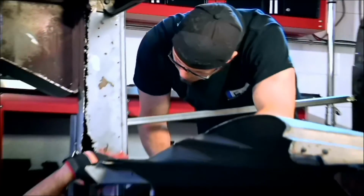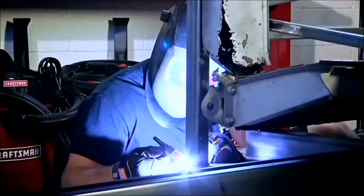When we got the truck back from the bead blaster, we noticed that there was quite a bit more rust than we expected. Good thing Dean doesn't really pay attention to problems, only solutions.